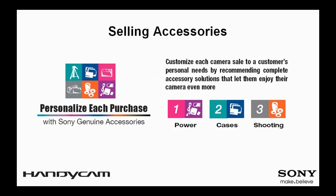With each Handycam camcorder sale that you make, remember to personalize each purchase by recommending accessories that will help your client to receive even more benefit from their new camcorder.